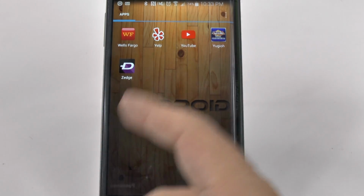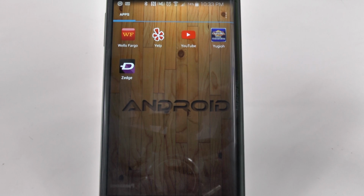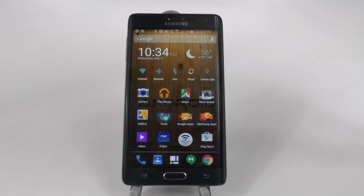Yelp, of course, and Zedge. Zedge, I think, is a really great app. It basically is the way I get all my ringtones for YouTube. I used to get some wallpapers, but I find their quality isn't as high as I typically want on my phones, and definitely not for my tablets. But I think it's really good for ringtones and notification sounds. And that's it. So that is what the Android Guy has on his phone.